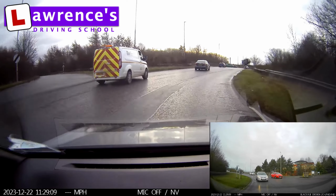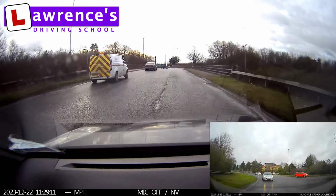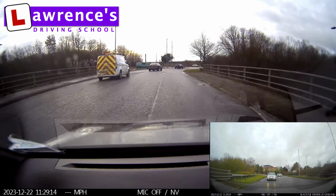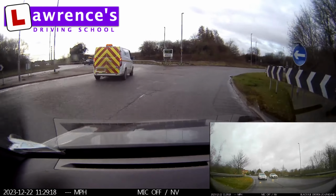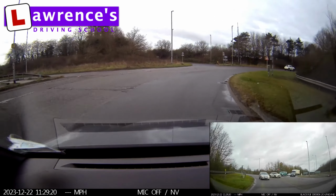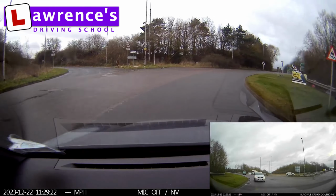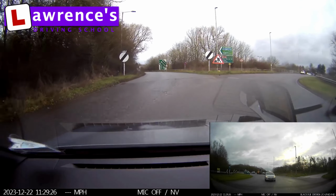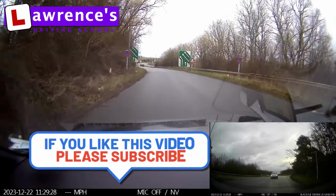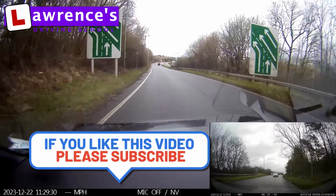Now the thing with this roundabout is that sometimes vehicles tend to pull out as you're passing them, so you've really got to keep an eye on the mirrors on the exit here. So these two cars on the left could be pulling out now. As we're coming round, we're just checking our mirrors now, we're giving a left signal. We're moving over if it's safe to do so, but you can leave on either lane, there is two lanes here. And off we go.